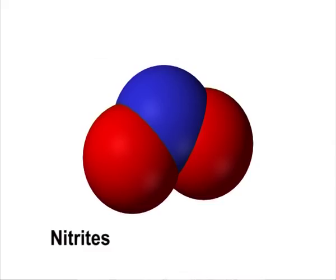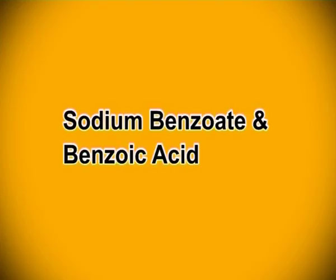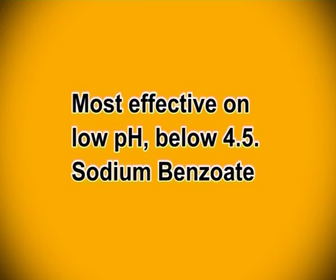Oxidizing agents such as nitrates and nitrites are commonly used in the curing of meats. Sodium benzoate and benzoic acid. The two are related because sodium benzoate produces benzoic acid once dissolved in water. It has antimicrobial properties. Most effective at low pH, below 4.5.